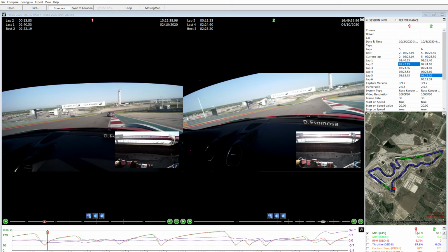So what you did in turn one, I like better. You braked later. You had good brake pressure. You came off the brake, got it turned, and also got on the throttle to go down the hill very quickly. So turn one, fantastic improvement over the course of the weekend.